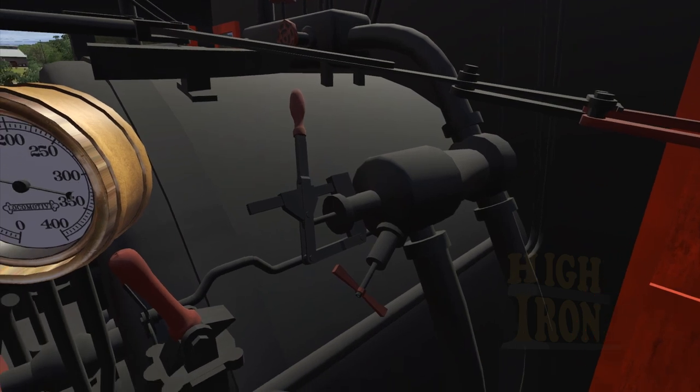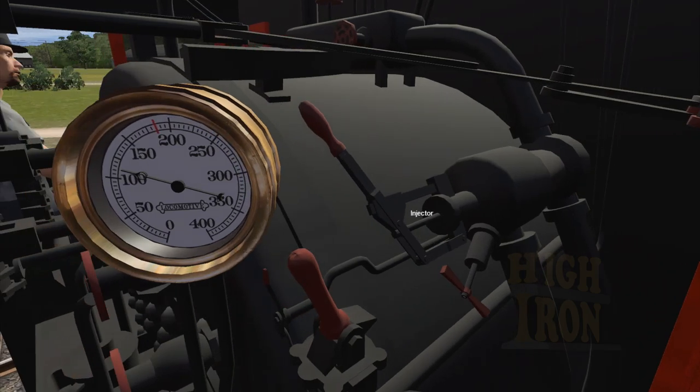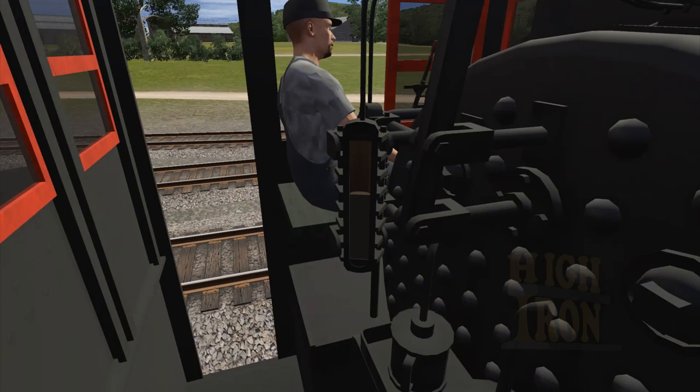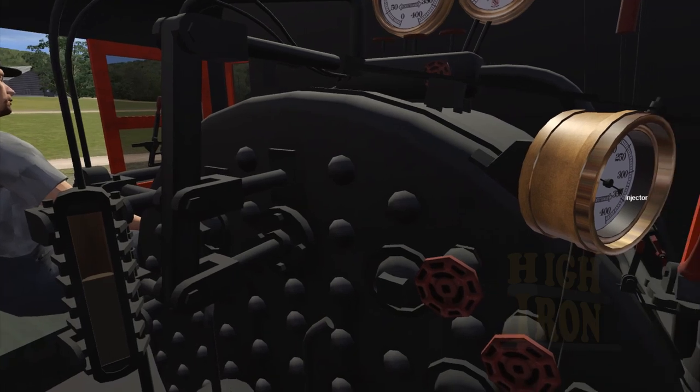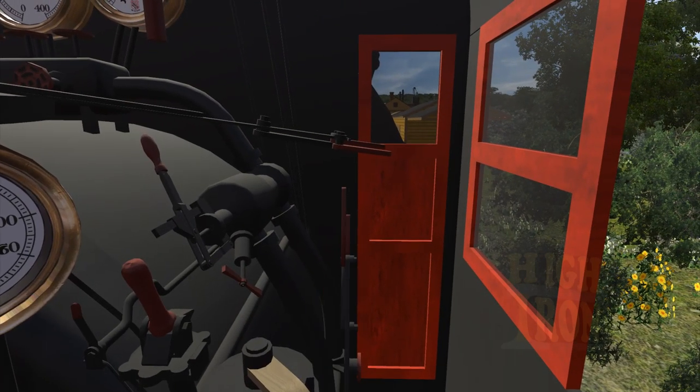Alright, and this lever over here is the injector. I'm pretty sure it's just a lifting type, so we gotta prime it a bit first to get it started. Then you gotta feel it when it starts vibrating, and then that's for getting water in the boiler. Very nice. Sounds in this are beautiful, by the way. Love the attention to detail.